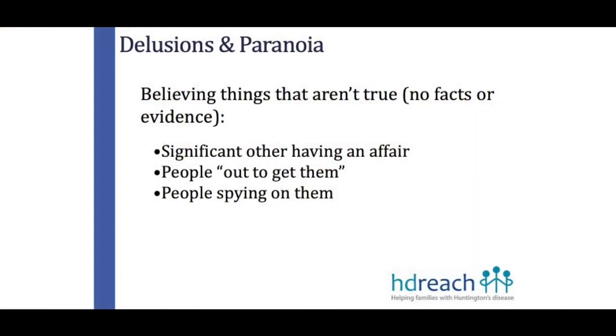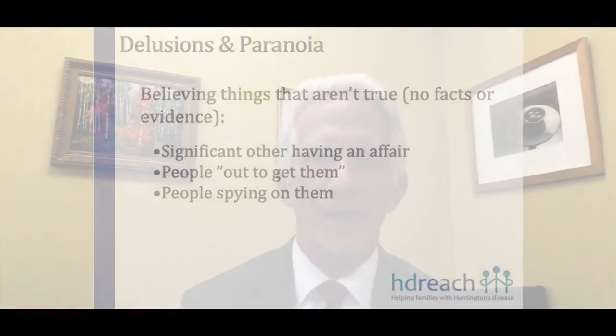Additionally, there can be distortions of perception. What we perceive, what we believe, and how we interpret the world around us is a very complex set of brain-based biologies as well as behaviors. And so the common misinterpretations, the delusions, are believing things when there are no facts to support them. Typically, it may be that someone believes that their significant other, their spouse is having an affair, that people might be out to get them, that people are spying on them. And this can also be very problematic, and it's extremely hard because you can't simply convince someone that it's not true. It's very, very difficult to manage.